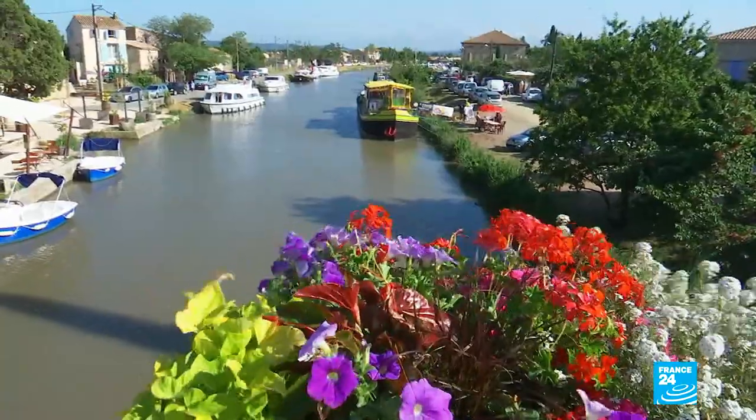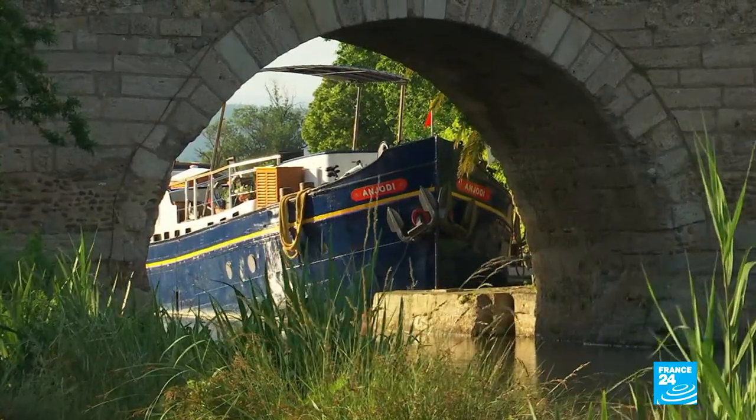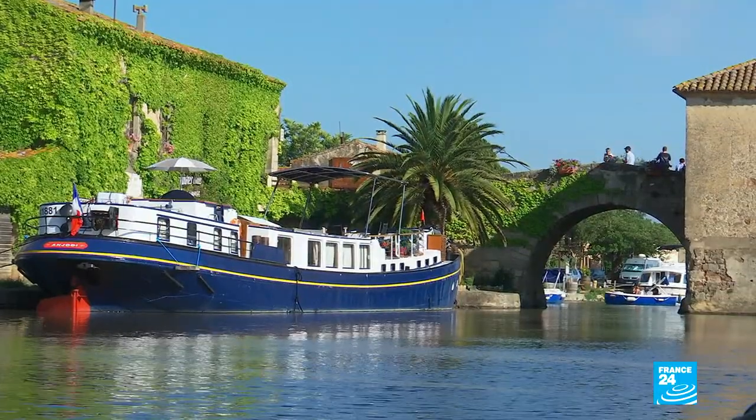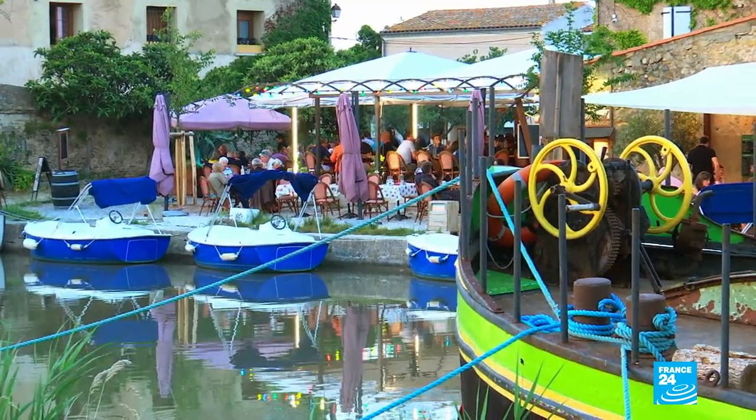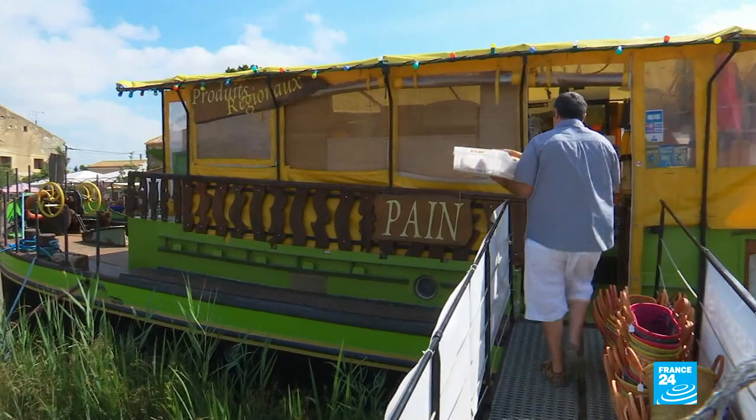When we came here in 1980, there was nothing to Somail. But there was so much charm already at that time. My father could see the potential and said something had to be done. Today, there are 24 businesses here, restaurants and B&Bs and so on. In a hamlet with just 450 locals. But not all of these businesses have set up shop on dry land.